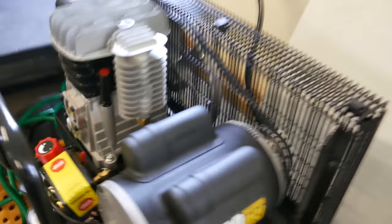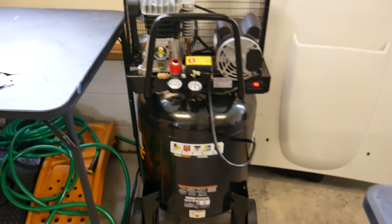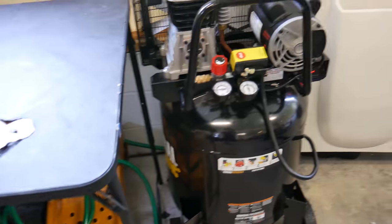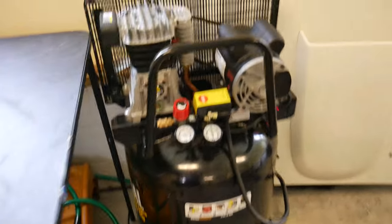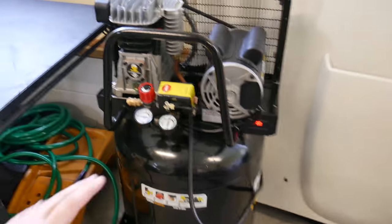This is a compressor from Harbor Freight, and it is a 2 horsepower, 29 gallon, 150 PSI tank compressor. It's not anything that I will be fully using. It's not like I'm painting cars. It's literally painting for like 10, 15 seconds and then stopping. So this will be plenty enough of what I wanted. I just needed to get rid of that pancake compressor down there. This is actually quieter than the pancake compressor, which is really weird. So this is really nice.